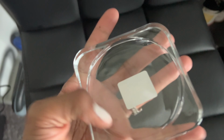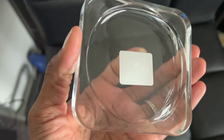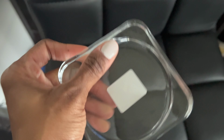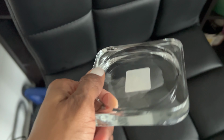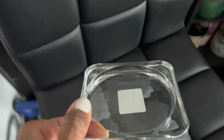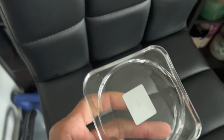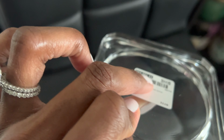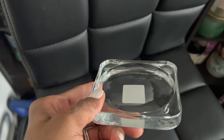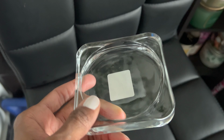I also got this little tea candle holder, or it's like a small candle holder. You just kind of put the candle obviously in here, but I didn't get it for that reason. I got it because I wanted to put it in my daughter's bathroom so I can put her earrings on this little plate. Whenever I do her hair, I usually take her earrings out. Once I take the sticker off, then it'll be, you know, completely clear. So I'm just gonna put it on her little bathroom countertop and just put her jewelry in here whenever I'm washing her hair.